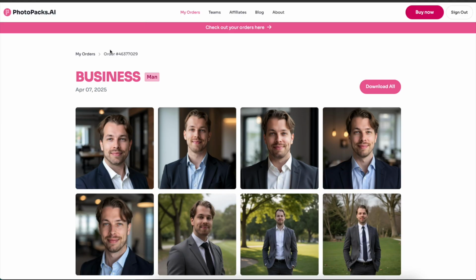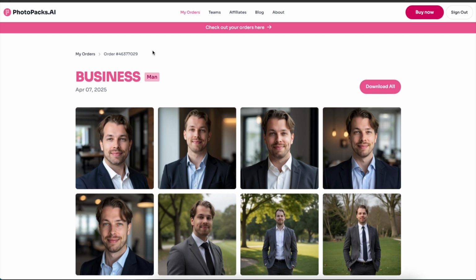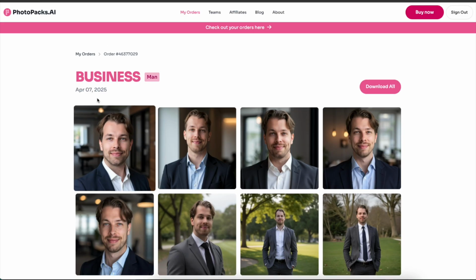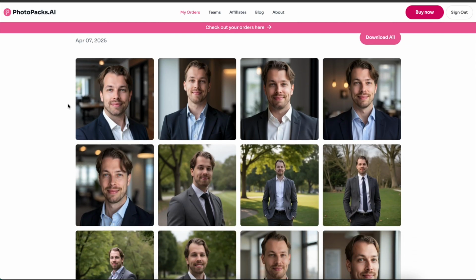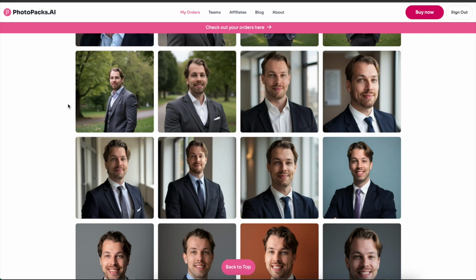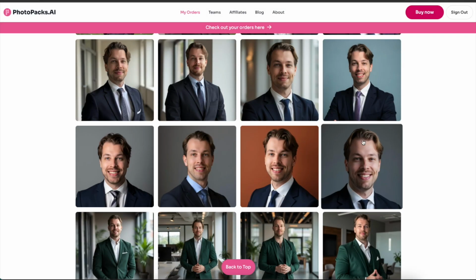And before you go, there's one more AI headshot generator that I want to talk about, and that is called PhotoPacks.ai. The reason I'm bringing this up is because this is much cheaper than, for instance, BetterPic or Headshots by AI or Insta Headshots. This tool lets you create your headshots for only $24 at the time of making this video, which I think is the cheapest option right now with which you can access this best AI headshot generator technology.